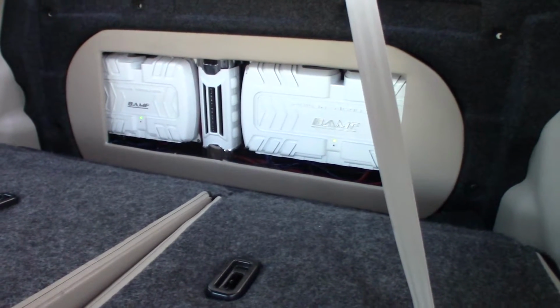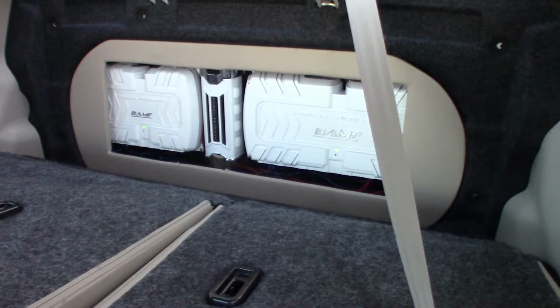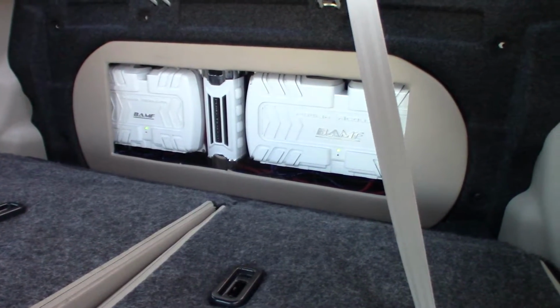A little tedious, a little time consuming getting them perfect. And white's kind of unforgiving when it comes to scuffs and scratches. But you rarely see them in the car. I just wanted to match the car a little better.